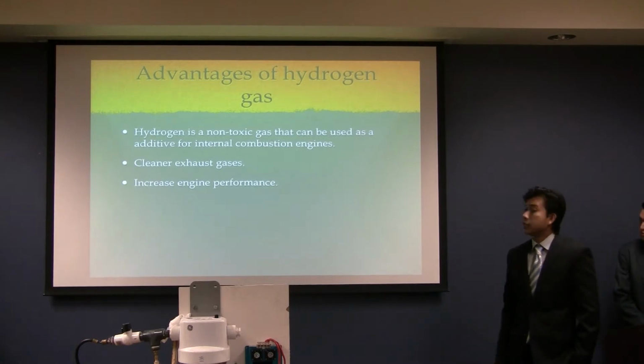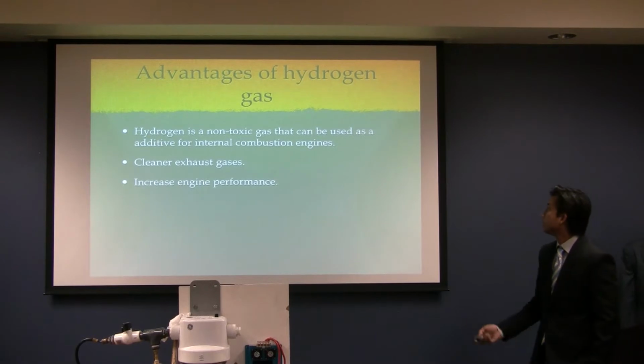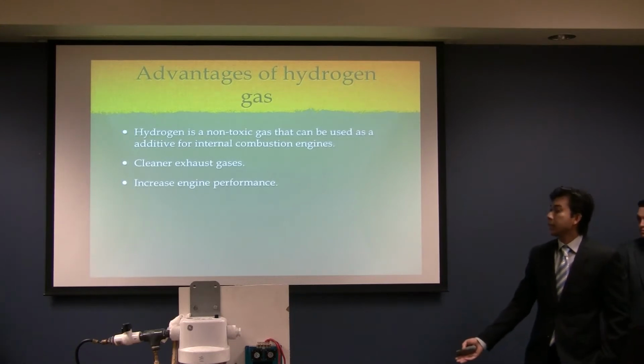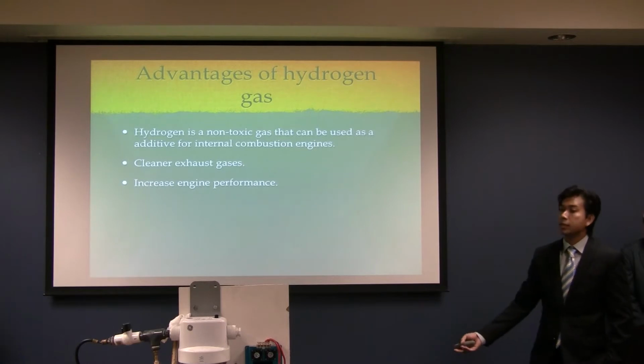So, a little bit about hydrogen. Hydrogen is a non-toxic gas that can be added as a fuel source in any internal combustion car. The car will be running cleaner, the gases will come out with zero emission, and engine performance will increase.